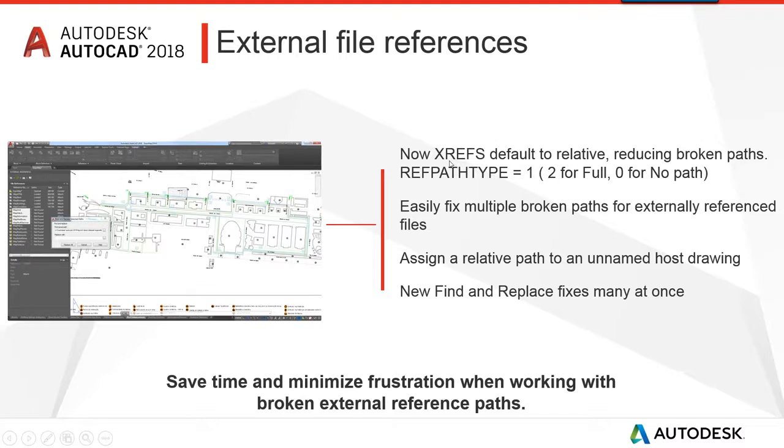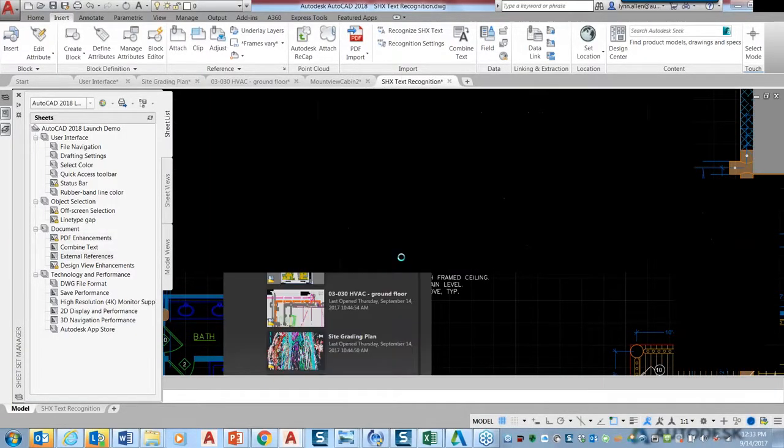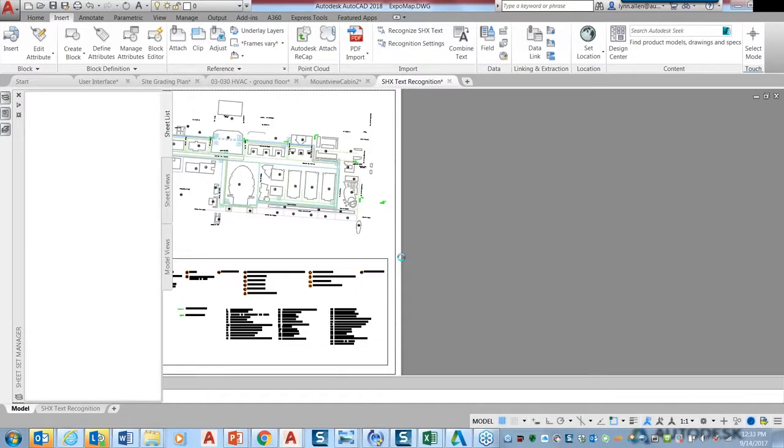And the rest of these, I'm just going to show you. Do you guys have to see it to believe it? Let's open up another file for external references. Hope you guys are doing okay. Just hope you're still awake. I'm going to take a little sip of water.